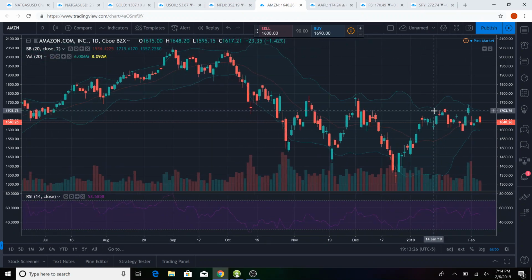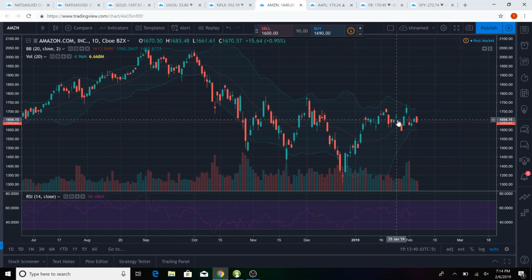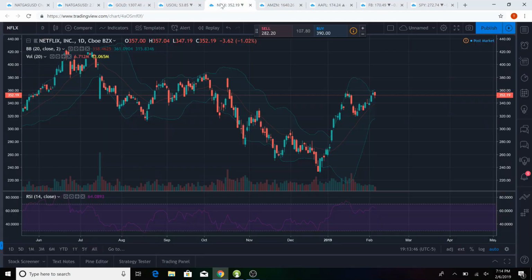Amazon, I've said it before, it's just kind of ugly going sideways now. Really the next daily resistance level is all the way up here. So we do have a little bit of ways to go, but it's really choppy and ugly right now. I would not be trying to trade this. There are no clear trade setups within Amazon right now, in my opinion.